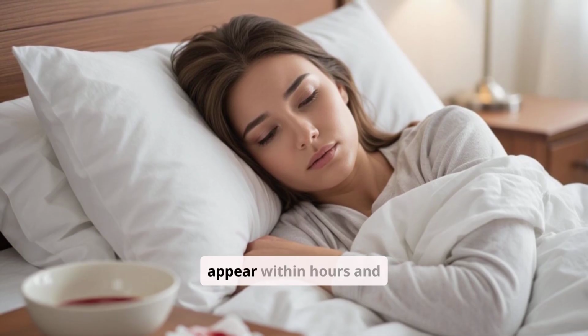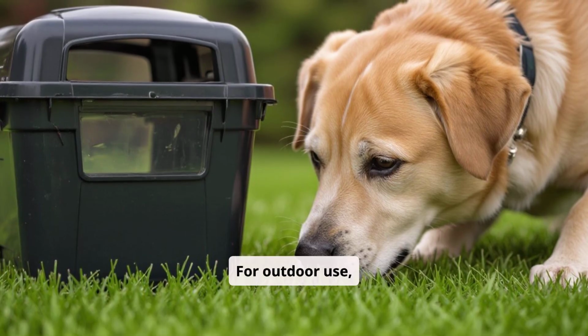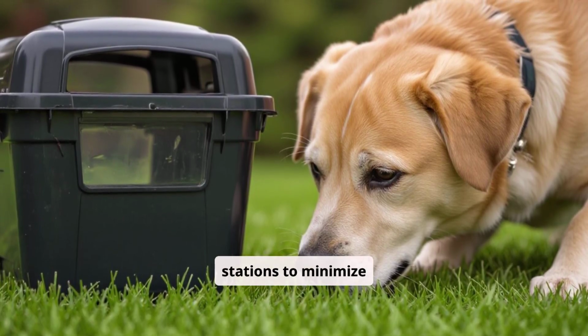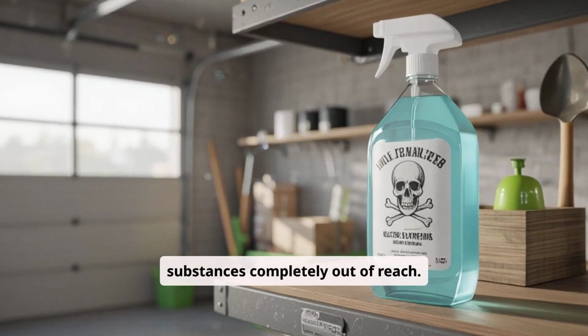Symptoms of poisoning may appear within hours and include vomiting, lethargy, and unusual bleeding. For outdoor use, consider pet-safe alternatives or enclosed bait stations to minimize risk. Always supervise outdoor areas where pets roam and keep all toxic substances completely out of reach.